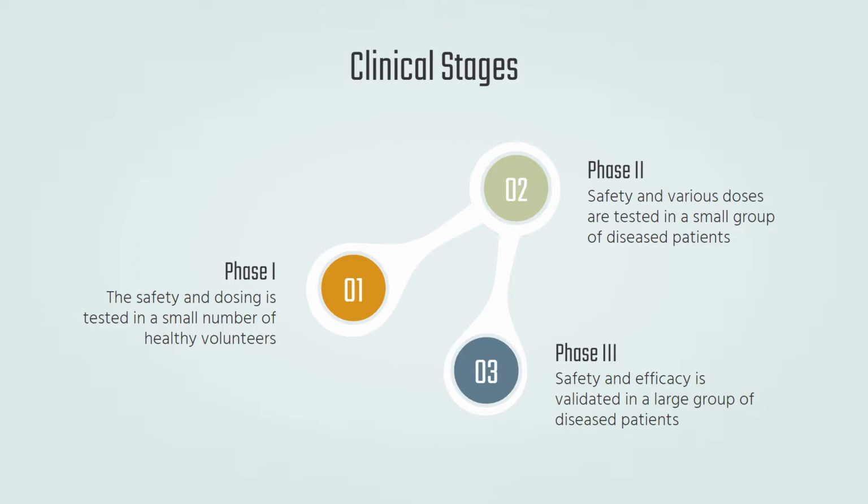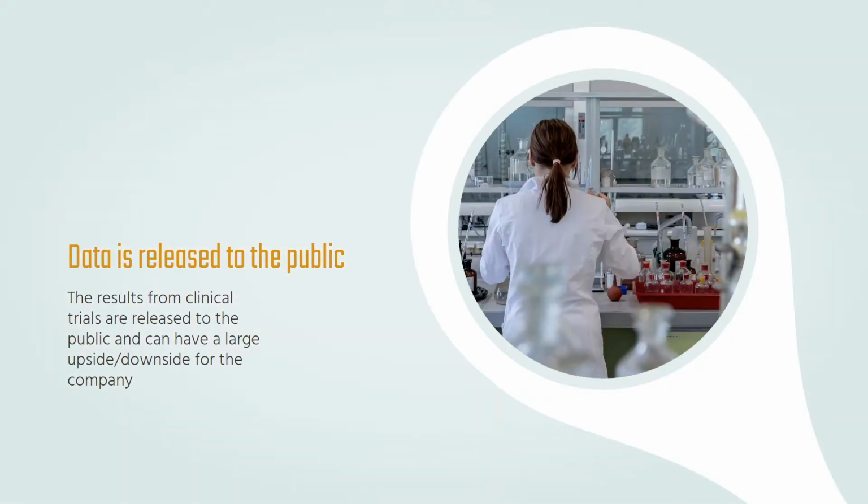But generally, phase 1 is in a small number of healthy volunteers looking at PK and PD data as well as safety. Phase 2 is the first time it's in diseased patients, testing various doses to see which dose or doses they should move forward with into phase 3, which is a large-scale trial looking at safety and efficacy in a large group of diseased patients to validate for approval.